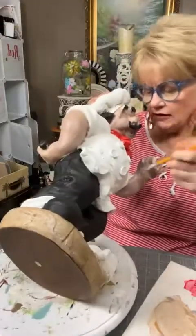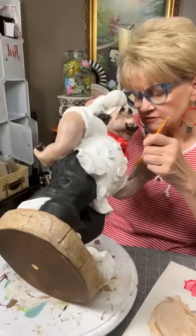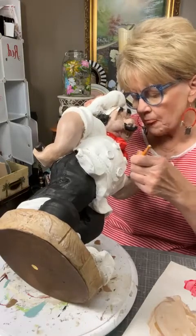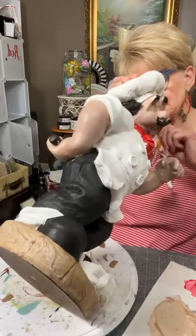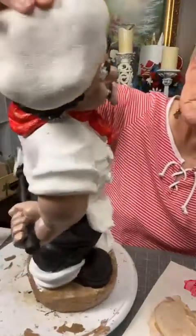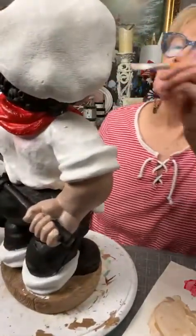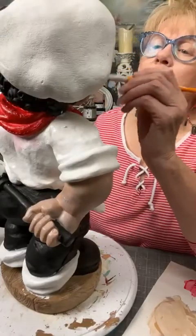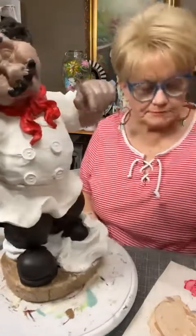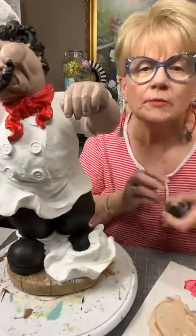But he's got towels all around his little feet. That's a little lighter color, but... I don't know. Like I said, he needs some help in some places.